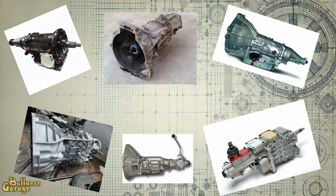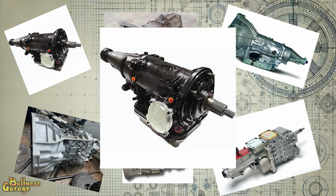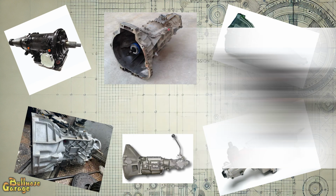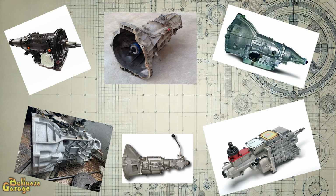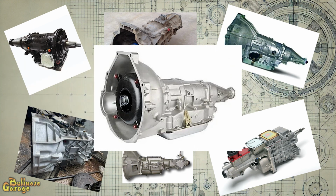On the automatic side, the Ford C4 3-speed is a well-known option, especially in lighter cars and trucks from the 60s through the early 80s. It's reliable for street builds and light performance setups. If you need something stronger, the Ford C6 3-speed is a heavy-duty transmission that's often paired with the 302 in trucks and larger vehicles, known for its ability to handle higher torque.